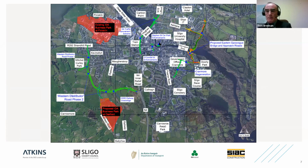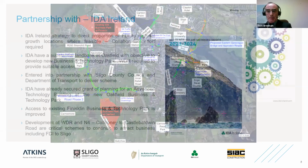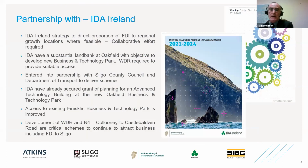Okay, you can see the public realm enhancements which are going on in the city centre at the moment, the Eastern Garbo Bridge, and indeed the N4 traffic improvement scheme, which is improving the capacity of this junction here, the N4, N15, N16 junction. So just a quick word about the IDA and their role in this.